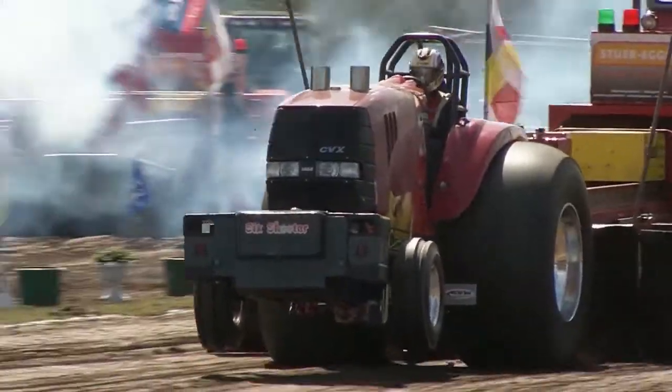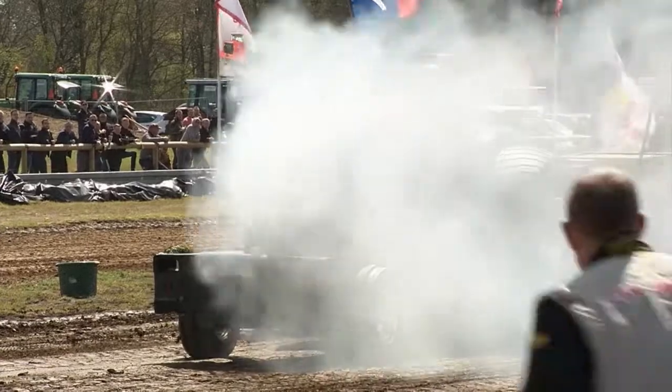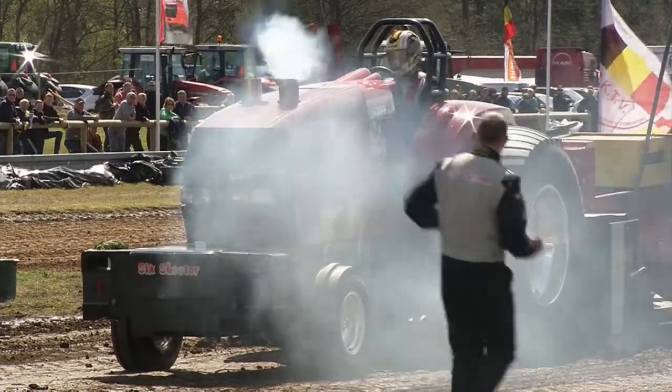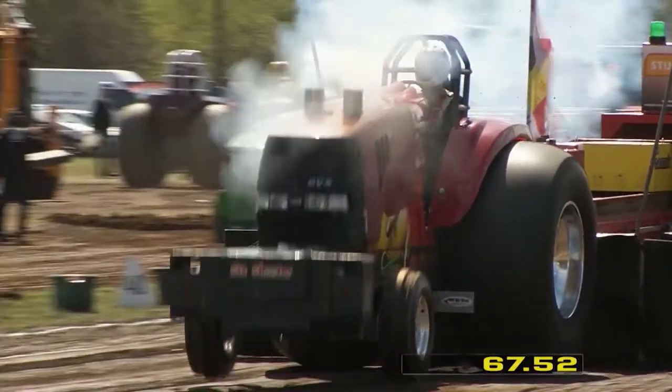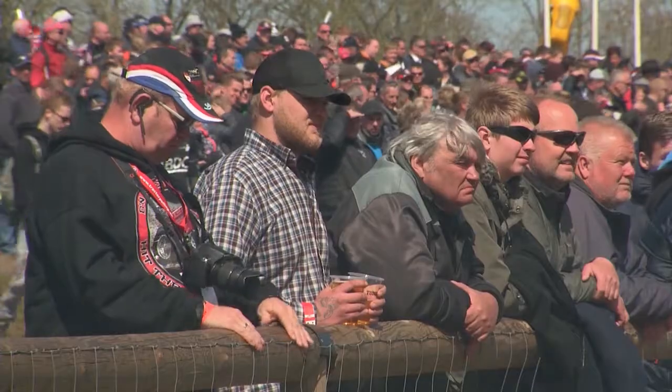Nice start. Oh, it looks as though something on the turbocharger system, something on the boost line. A couple of backfires there, the mechanic getting a little bit nervous. Final distance 67 metres and 52 for Crop Shop 6-shooter.